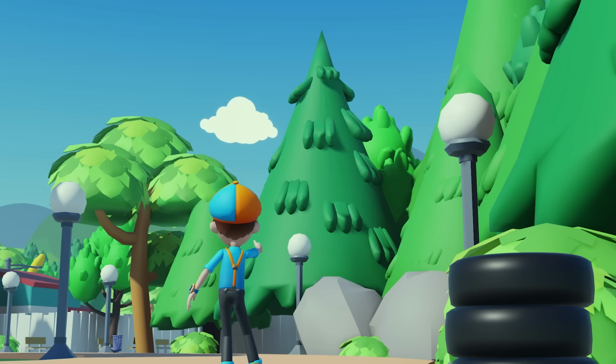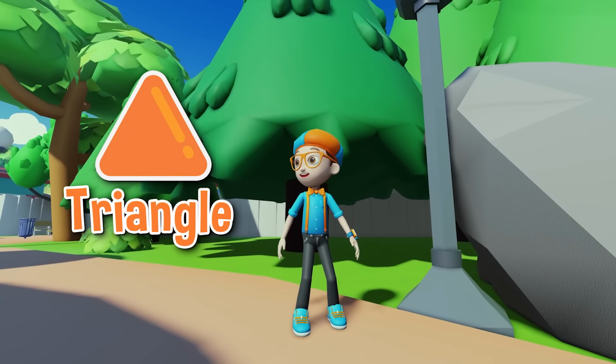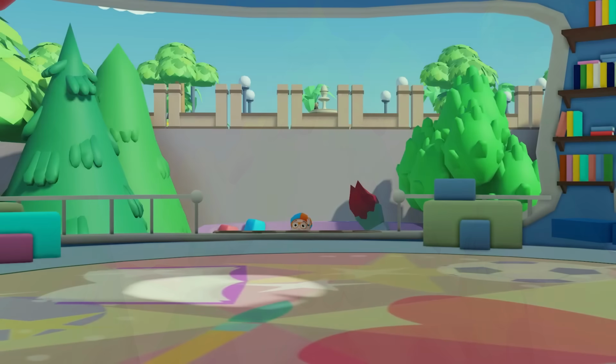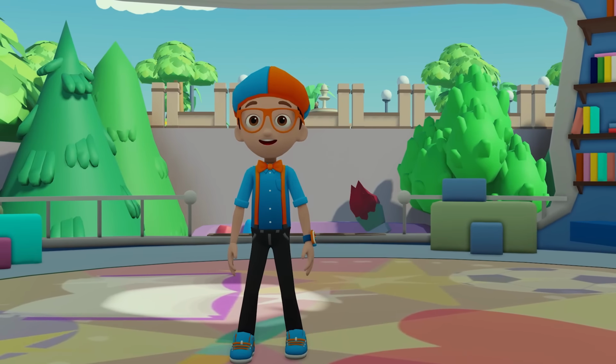Hey, look! That pine tree looks almost like a triangle. But it isn't a triangle. It's a cone, like an upside down ice cream cone. That's so silly.